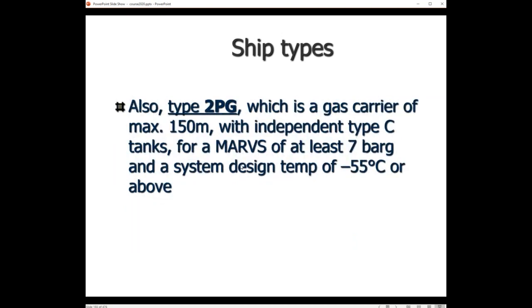There is one additional type, 2PG, that's only for a pressurized tank gas carrier of maximum 150 meters with independent type C tanks. This is for most of the time for inland vessels.